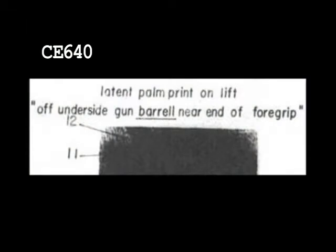This is Lee Harvey Oswald's right loop pattern, which is the area of his right palm that they said was under the barrel. Okay? And it's very important to notice the ridge lines of the loop. They start in the bottom right here and they go around in a circle. Okay? They follow each and every one around and around. You'll notice in this area right here that all of them stay in the same direction. They're going in the same direction. Very important point to remember. Okay, now this is the charted exhibit CE 640, which is the latent palm print off the lift of the underside of the gun barrel near the foregrip. You notice the area 12, notice the direction of the ridge lines.